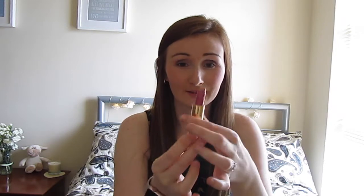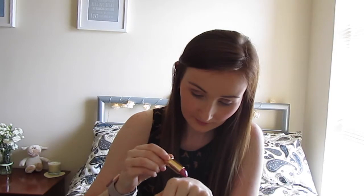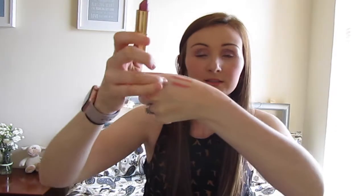I've ruined it. Look at that. Look at the shape of that for a lipstick. And it's probably bent too. So that is what this one looks like. It's the third one down. This one holds a significance in my life because it was for my graduation. So I like that one.